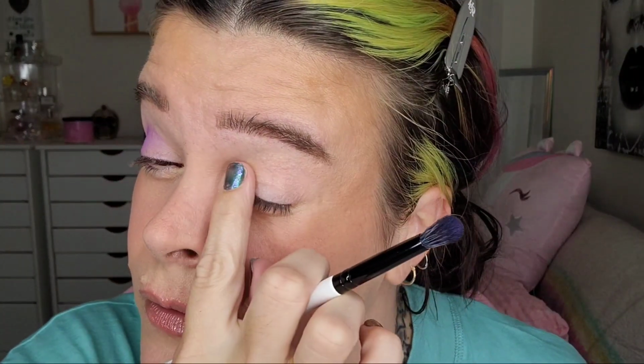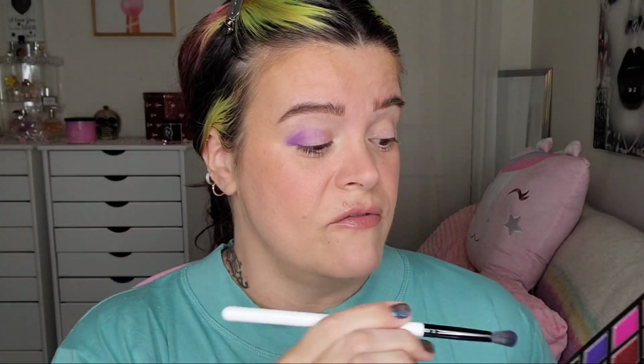Yeah, I feel like my lid just looks real oily now, and it is kind of separating and creasing. And I have very, very, very dry lids, so that should not be happening. I will give the primer another try. Maybe squeeze it and massage it and work it in a little bit. Maybe it just settled during transit, so it needs to be manipulated a little bit. So I will update you guys on that. So far though, I don't like it.